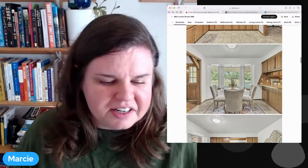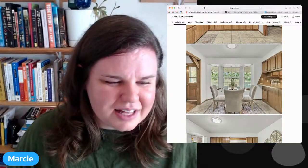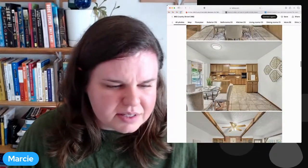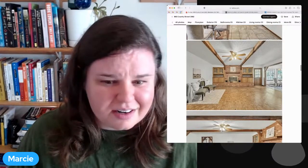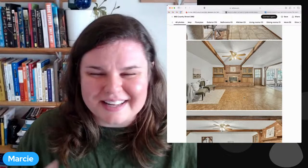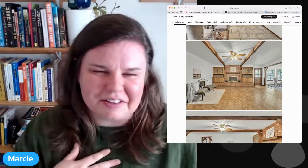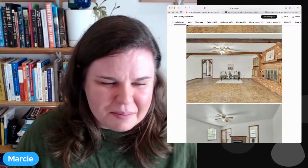This is virtual staging, just FYI. And so that's the little breakfast nook. It probably has a formal dining room as well. Oh no, is that virtual staging? Yeah, it is. It's really hard to tell. She did such a good job on this. So here's the living room, the parquet floors, which I think are gorgeous, but if you hate them, just tell me. I think they're awesome. They're so cool. And then the big fireplace.